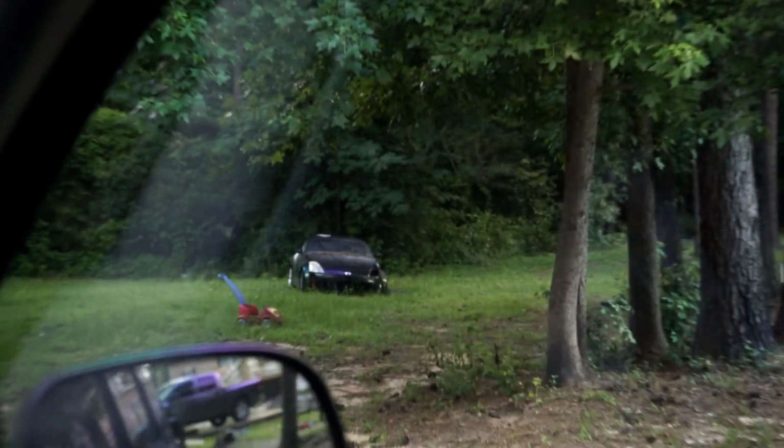Alright, so we're here at the car. It is, you probably have already guessed by now, a 350Z. It's been wrecked, and apparently it's been sitting over here for about a year or so. I think the windows may be down. It's going to be pretty nasty, but hopefully this one has a good engine in it. It's only got 92,000 miles on it, they said.